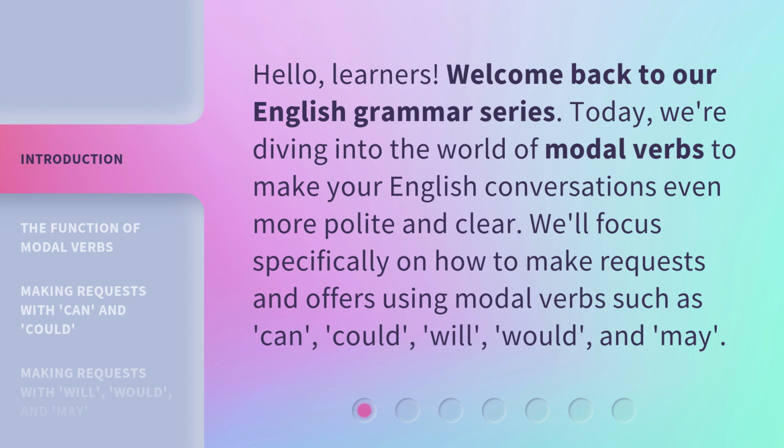Today, we're diving into the world of modal verbs to make your English conversations even more polite and clear. We'll focus specifically on how to make requests and offers using modal verbs such as can, could, will, would, and may.